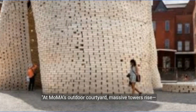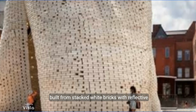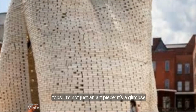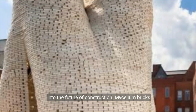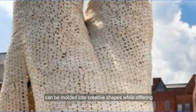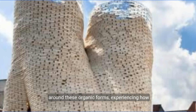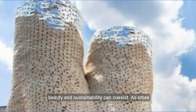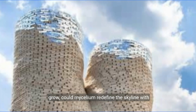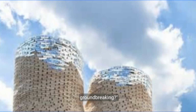At MoMA's outdoor courtyard, massive towers rise, built from stacked white bricks with reflective tops. It's not just an art piece, it's a glimpse into the future of construction. Mycelium bricks can be molded into creative shapes while offering excellent insulation and strength. Visitors move around these organic forms, experiencing how beauty and sustainability can coexist. As cities grow, could mycelium redefine the skyline with structures that are as green as they are groundbreaking?